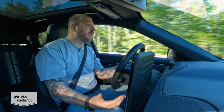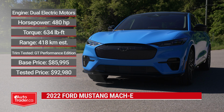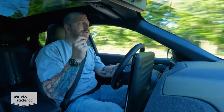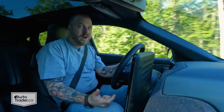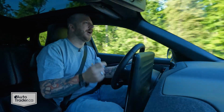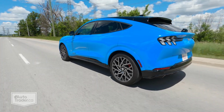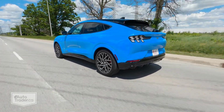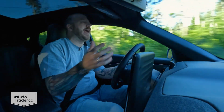But then the other thing you gotta ask yourself is, how much would you pay for a gas-powered performance vehicle that makes almost 500 horsepower, more than 600 pound-feet of torque, and can do the sprint to 100 kilometers an hour in less than 4 seconds? And I'm not here to compare this thing to the Nissan GT-R, but I think it is a very good baseline because that thing, yeah, it's a little bit quicker to 100, but it costs something like 130 grand to start. So there is some food for thought. So suddenly the 90 grand or so that Ford wants for this Mach-E GT in Canada doesn't seem so bad, does it? Right?